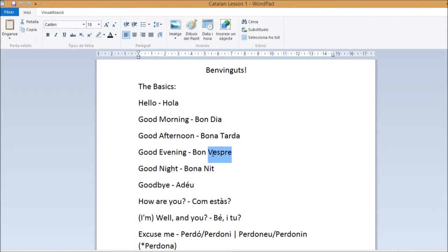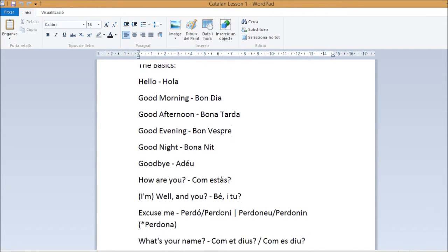good evening, bon vespre. All right, now as you see, you might have heard the E, okay? Final E's in Catalan change sound, right? They change pronunciation, and it kind of depends on where you live in Catalonia or where you visit. If you live here, I would probably guess that you already speak Catalan. I didn't mean to say that, but yeah, the final E usually changes pronunciation.